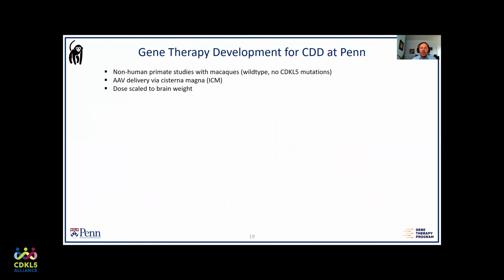Now, in our studies with monkeys for CDKL5 gene therapy development at Penn, we've been focusing on macaques. Those are wild-type monkeys. They don't carry a CDKL5 mutation. Delivery was done through the cisterna magna, as I mentioned before, and the dose was scaled to brain weight from mouse to monkey. One group of the monkeys was monitored clinically for 2 months. We did not see any side effects or any adverse outcomes. A pathology review after autopsy found that all tissues were completely normal.